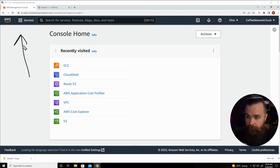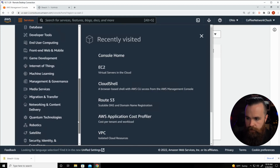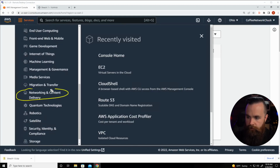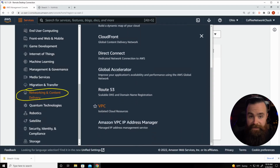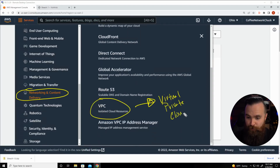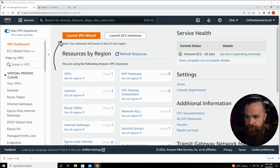Go up here and click on services, and then we'll scroll down a bit here on the left until we see networking and content delivery. Go ahead and click on this. And then over here on the right, we're gonna scroll down just a bit until we see VPC. We're gonna create our own virtual private cloud. So go ahead and click on that. And this will be quick and easy. Check this out. First, click on Launch VPC Wizard. I love wizards. You're a wizard, Harry.